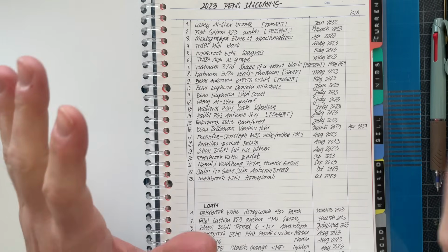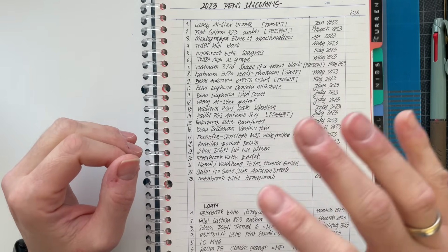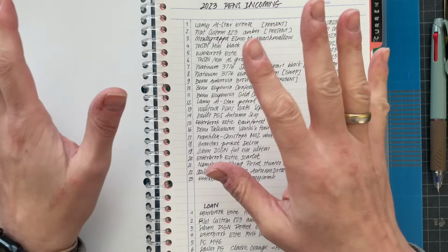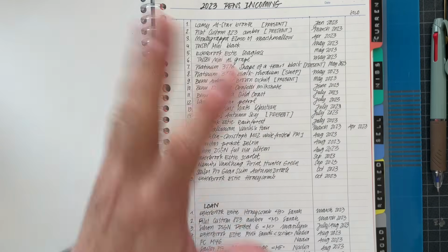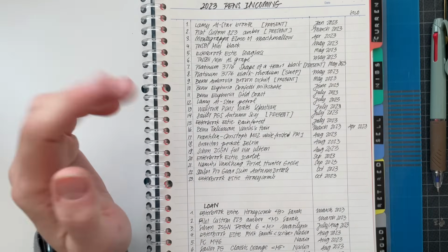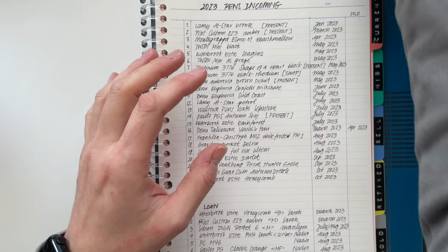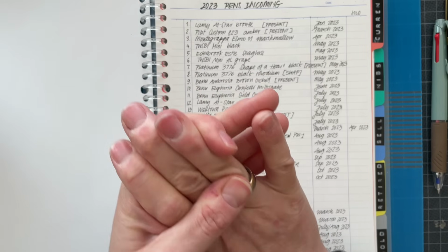I'm going to talk about stats first, and then I will talk a little bit about my currently inked journals, my actual ink journals and all that, and how I'm struggling or not struggling with those. But before that, I'm trying to just talk stats. So let's talk pen stats first.